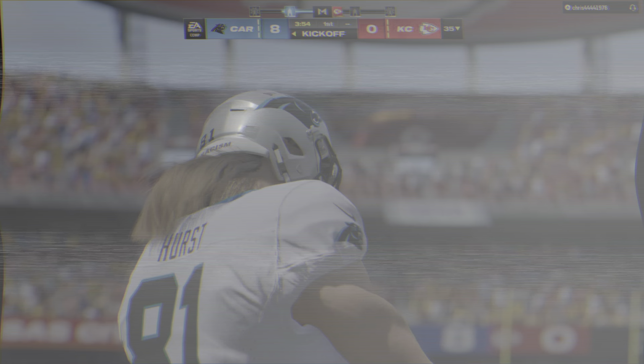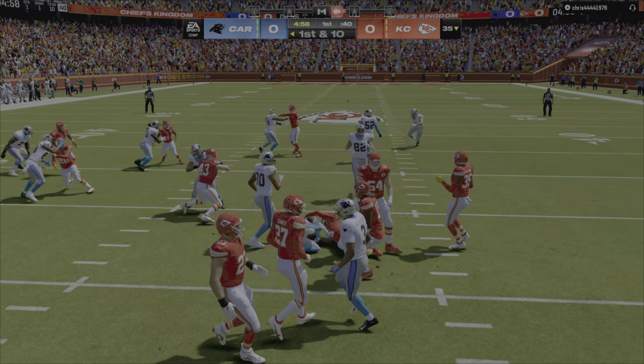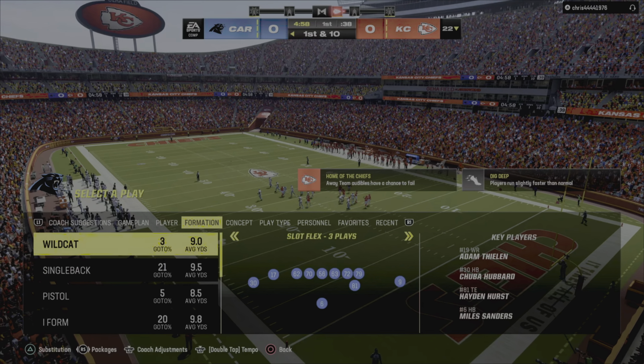NFL. We are inside GEHA Field at Arrowhead Stadium here in Kansas. Here's the kicker, Harrison Butker, ready to get this one started. And we are underway from Arrowhead. And this is going to be returned from the middle of the end zone. And he'll get it up past the 20 to about the 22.